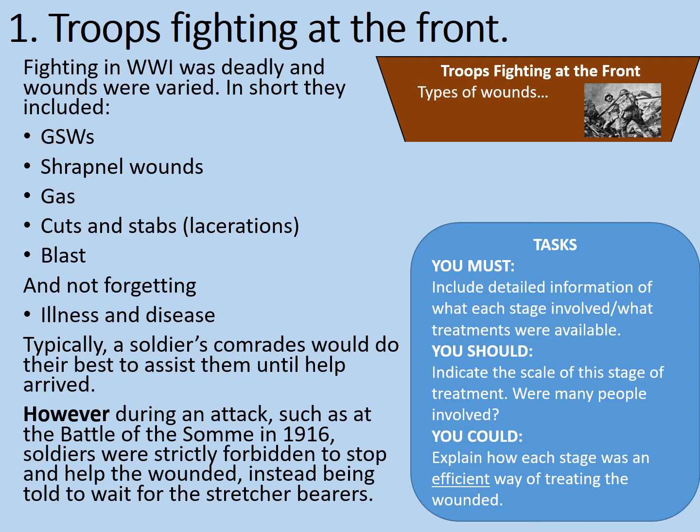And you could also explain how each stage was an efficient way of treating the wounded. What is efficient about demanding that during attacks, soldiers didn't stop and help the wounded? They should wait for the stretcher bearers. And I did say efficient. I didn't mean to say kind-hearted. Okay, pause the video here and complete the first stage of your poster or revision notes. Done? Let's move on to the next section.